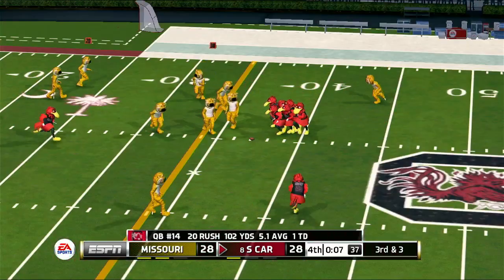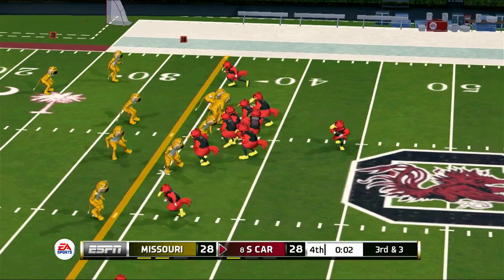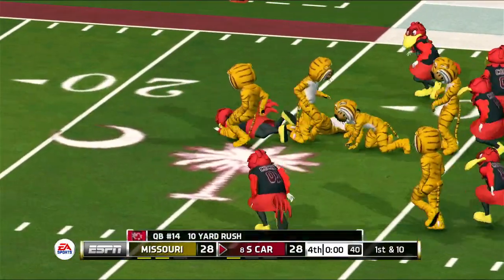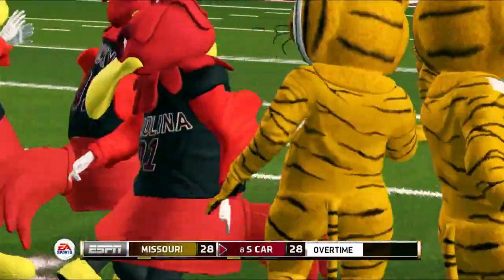Now he tries to buy some time. We're going to overtime. So it looks like four quarters wasn't enough. We're heading to overtime.